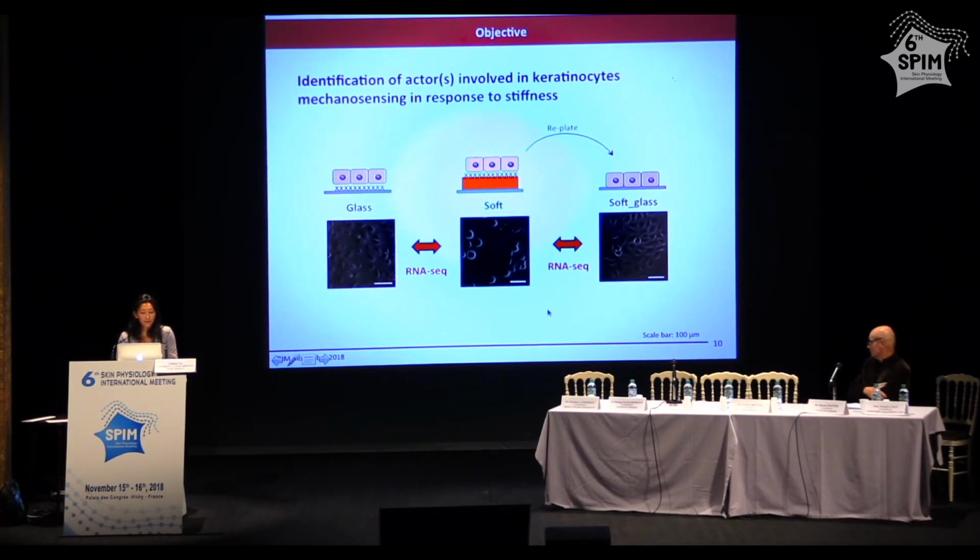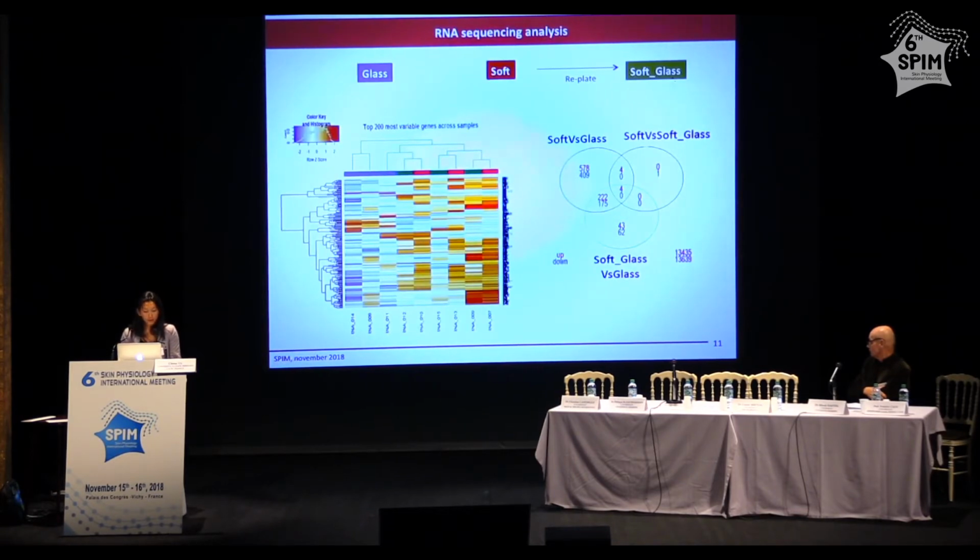So we performed RNA sequencing, where we compared the expression profile of keratinocytes cultured on the glass coverslip, on the hydrogel with soft rigidity, and the condition where the cells were replated, which we named the soft-to-glass condition. This approach reveals a strong signature of the glass condition compared to the soft and the soft-to-glass. When we analyze the gene expression profile, we observe many genes are differentially expressed. Despite a strong signature of the glass condition, when we compare the soft-to-glass versus glass condition, we still find 43 overexpressed and 62 repressed genes. We focused on these genes as potential candidates in keratinocyte mechanosensing.